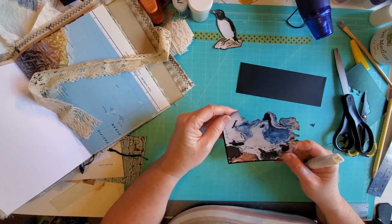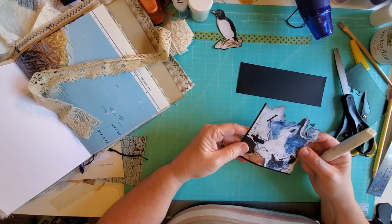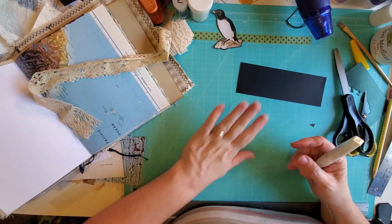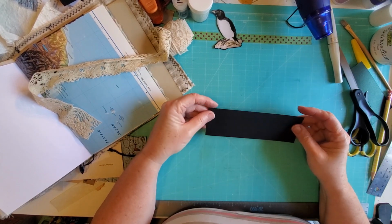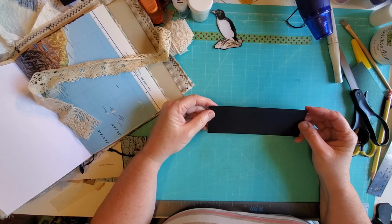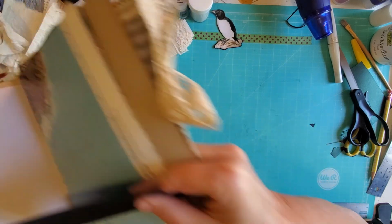So then I'm not sure what to do with this one. Maybe I'll just put the glitter on this one. I'm going to set that aside for now. I'm going to finish this one page. All right, so this is going to need some decor, but I'm just going to go ahead and glue it on the page for now.